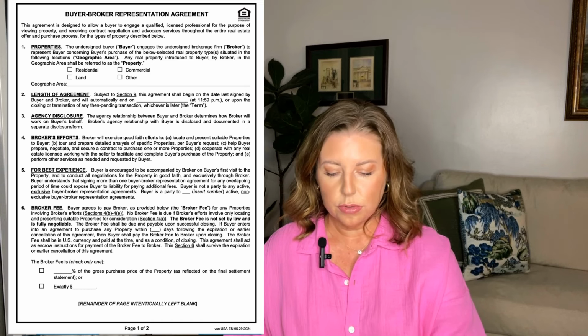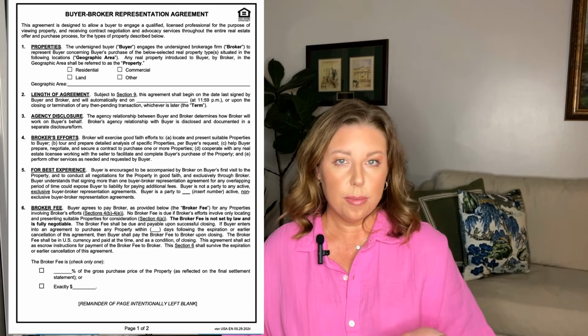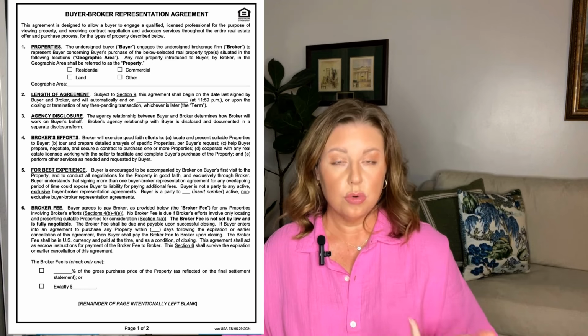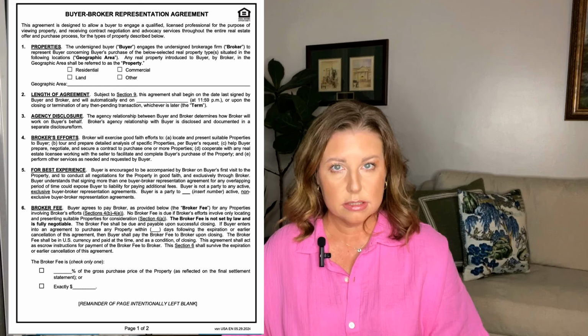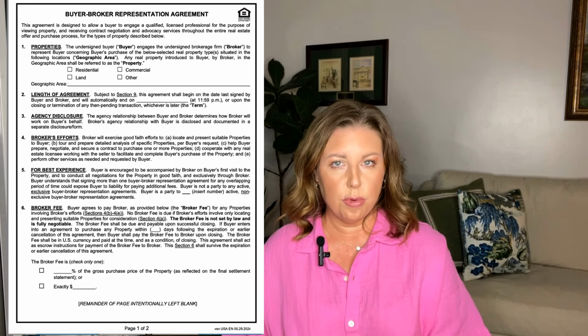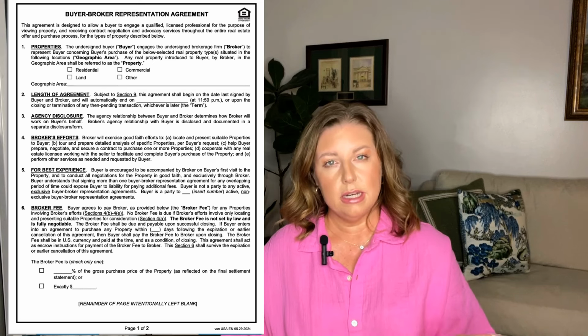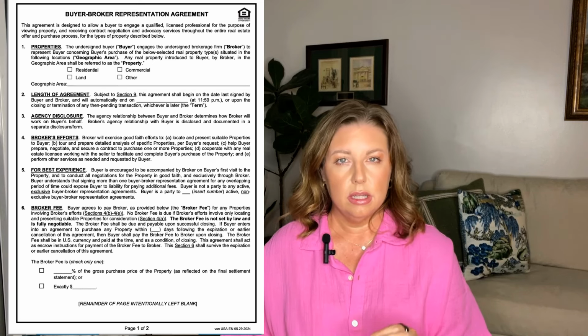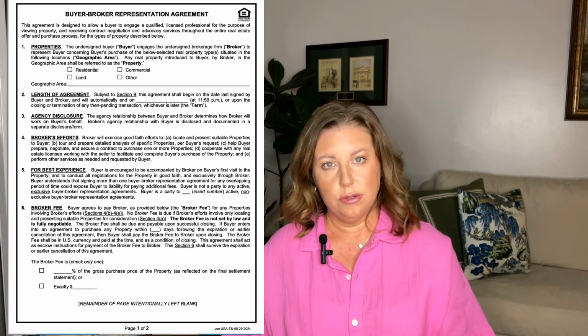Number four, broker's efforts. The broker will exercise good faith efforts to locate and present suitable properties to you, tour, and prepare detailed analysis of the specific properties per your request. Say you've narrowed it down to a couple of properties and you ask, what is that market looking like in the neighborhood where I'm looking? What would be a good offer for that? What are the prices that these properties are closing at in this neighborhood?